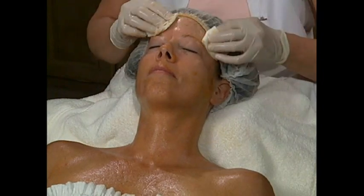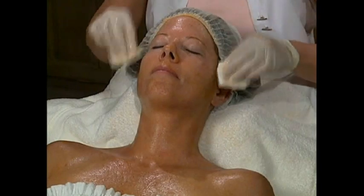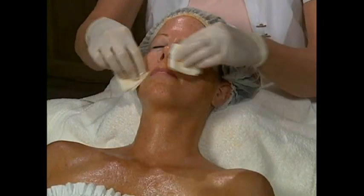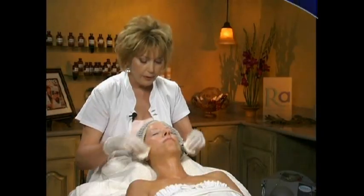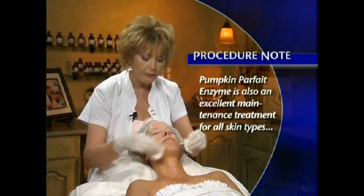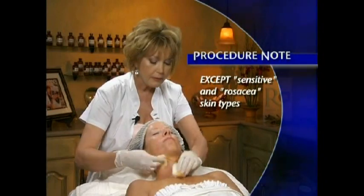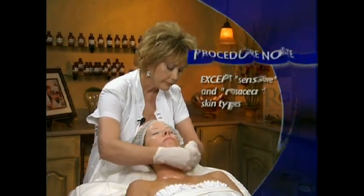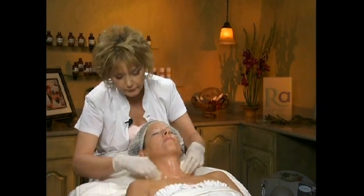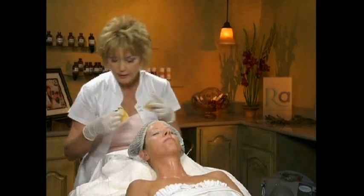And for a 3-minute enzyme, as part of your treatment to really achieve a lot. I mean, it's a very dynamic little mixture that brings that skin to real life, even if someone had not had the peel like Donna did. And I'm still leaving it on longer on the chest area.